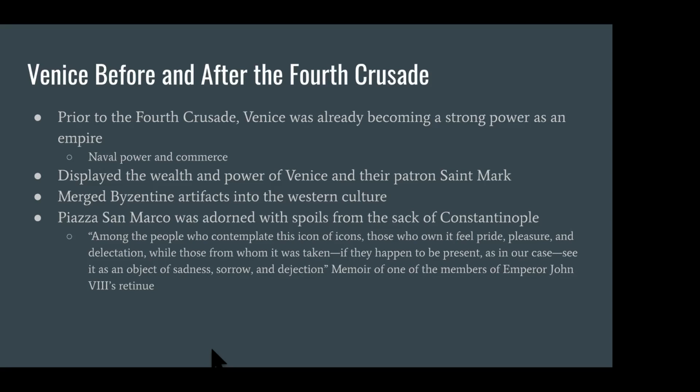And then these pieces were kind of displayed in the public, displayed in the piazza, to be seen by people. And they became very ingrained in Venice's culture. But they also meant a lot to the Byzantine people who they were taken from.